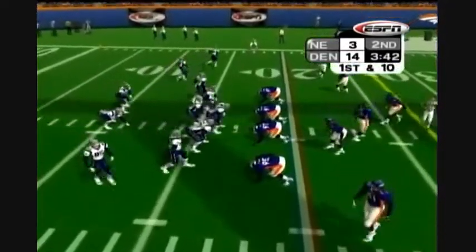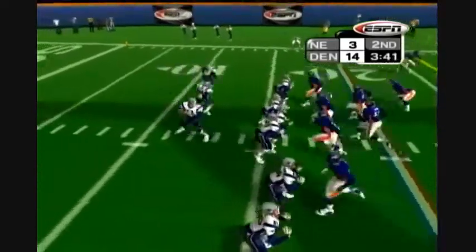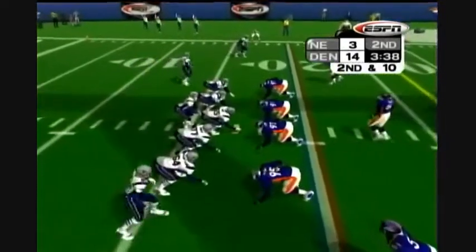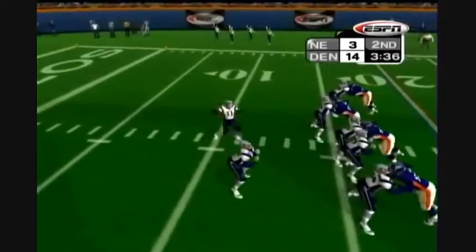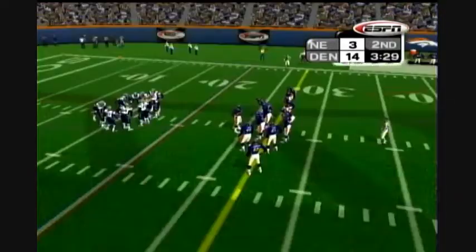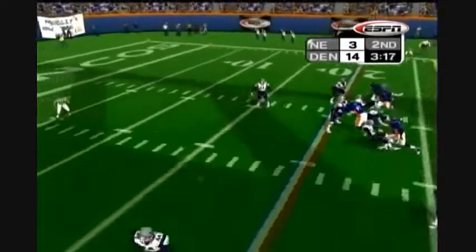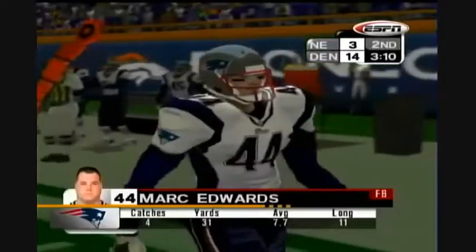First and 10. The Patriots put a man in the slot. The Patriots send a man in motion. Bledsoe looks downfield. Second and 10. The offense goes with the H-back formation. Bledsoe looks downfield. Brought down by Gold. Third down and 3 for the first. Set. Cut. Bledsoe looking to throw. He gets the first down. 7-yard reception by Edwards. That's his fourth pass reception of the game.